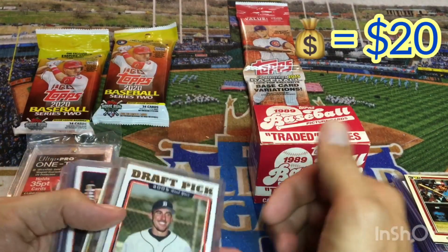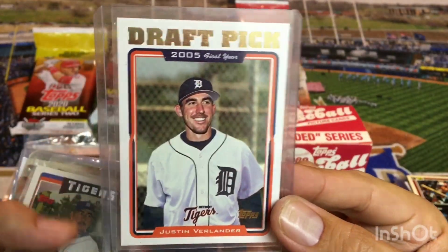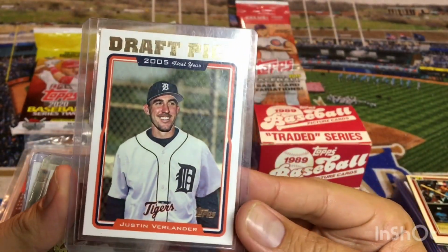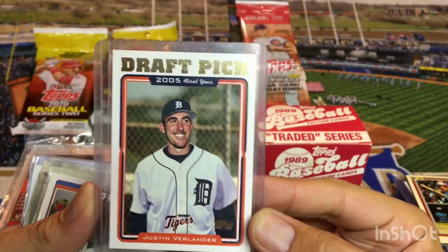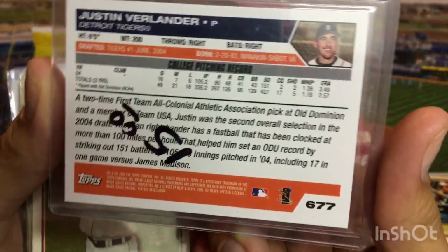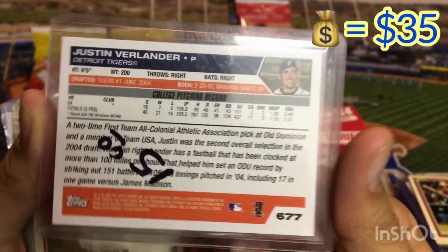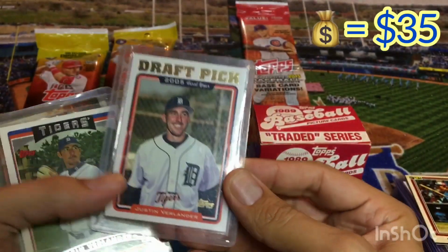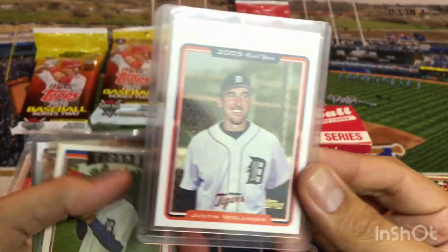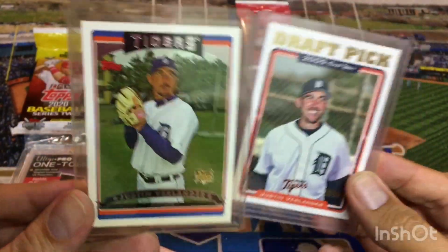I couldn't believe the deal he gave me on these. We got, out of his case, the Justin Verlander draft pick first year card. I did not have this card. From 2006 Topps. You can see there he has $15 on the back of the top loader, but Verlander 2006 draft pick card.